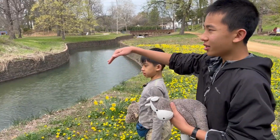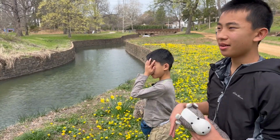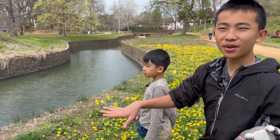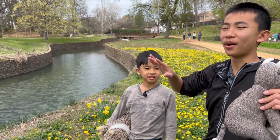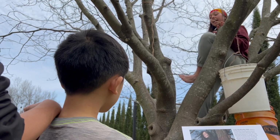The stone walls on both sides of this little canal make this remind me of somewhere in Europe. This doesn't look like what I expected of Oklahoma. And that is the Philbrook Museum of Art. My favorite part was interviewing all the different characters that were dressed up.